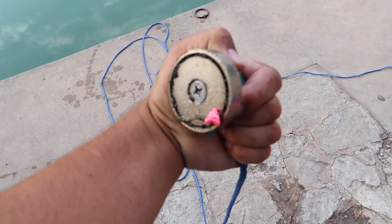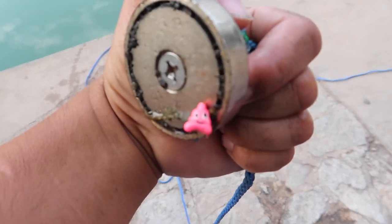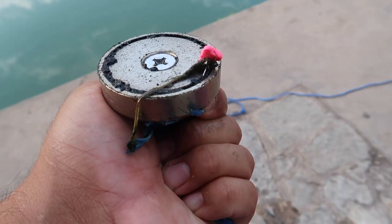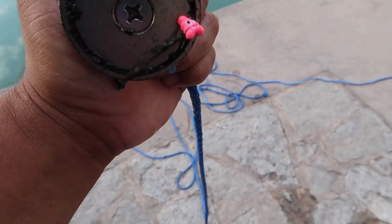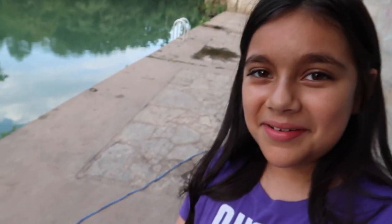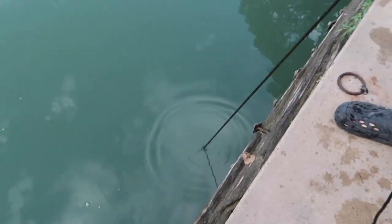It's a poop emoji earring. It's a pink poop emoji earring. We just found an earring. Oh my gosh, that was funny. I didn't expect that. I thought that was a starfish, because see the pink? Yeah, I wasn't expecting that.